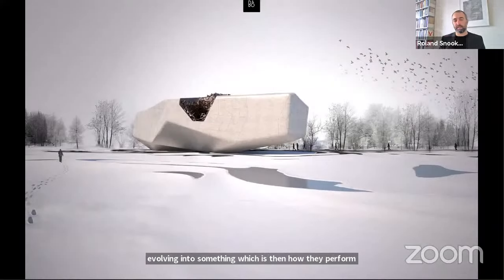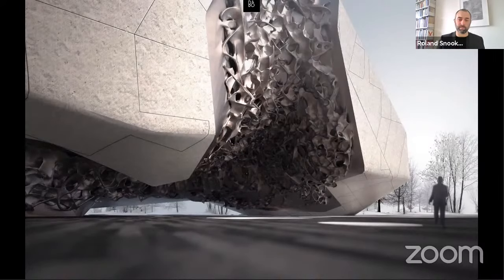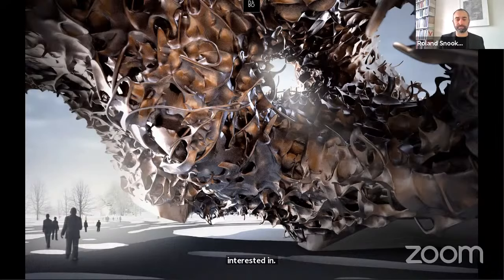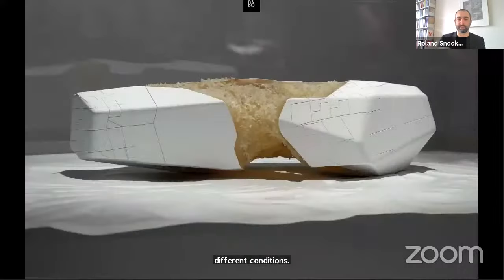The relationship between mute objects and their highly articulated interiors began in this project back in 2010. This is a memorial and museum for Babi Yar, a Holocaust memorial. It has a stone exterior to the museum, a heavy mute object that cantilevers at one end as though it wants to fly. But as you move into the interior of the memorial space, this becomes a highly articulated, highly intricate bronze cast memorial interior. We're interested in the juxtaposition between those two different conditions. That, of course, is generated by a multi-agent algorithm. This is the first time we really started using that algorithm in a spatial way rather than in an ornamental way.